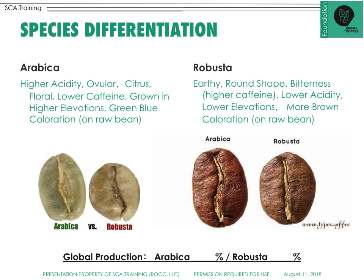And then on the right hand side, Robusta: earthy kind of flavors and aromas, a rounder shape. Bitterness will be higher, perceived bitterness. This is both from caffeine and from other contents in the bean. It should have a lower acidity in general than the Arabica. The plant will grow at lower elevations, so you can harvest the fruit in different countries or different regions closer to sea level. And it'll be more brown in coloration on that raw, unroasted bean.